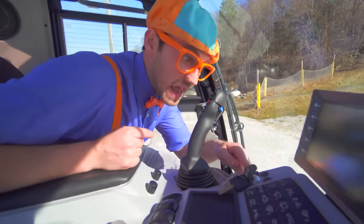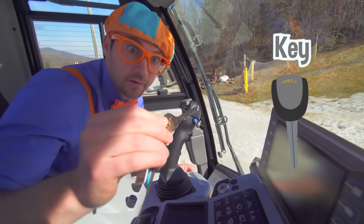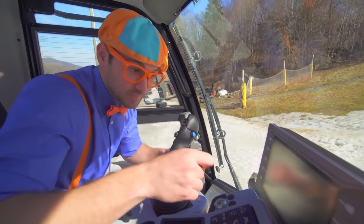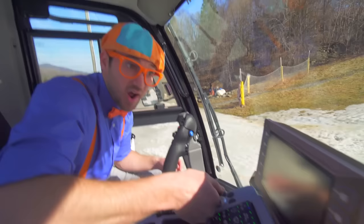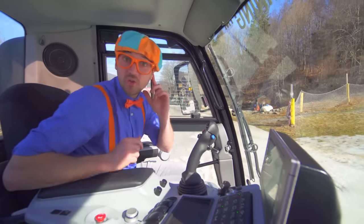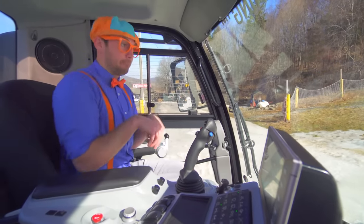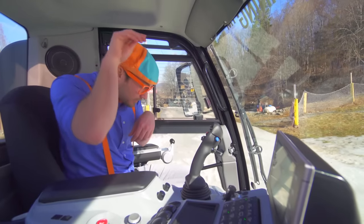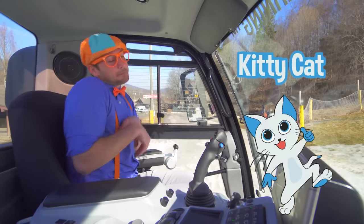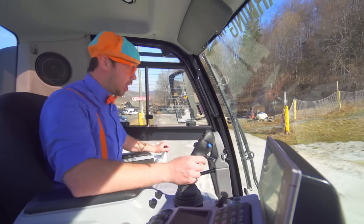Yes, look. The key to the groomer. The key is a very important part. Once we have this, we can put it in and turn it on. Ready? Whoa, do you hear that? Yeah, the engine is purring, just like a kitty cat. Purr, purr, purr. All right, are you ready? Here we go.